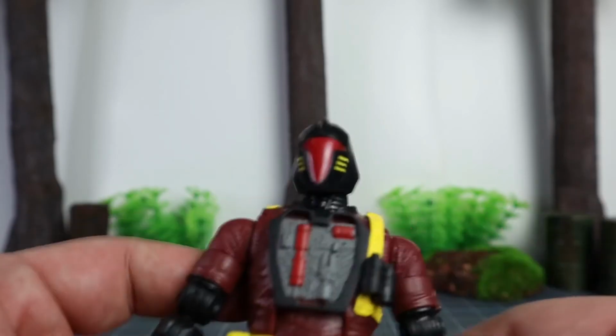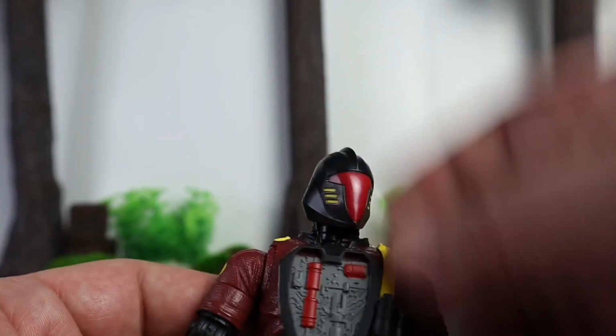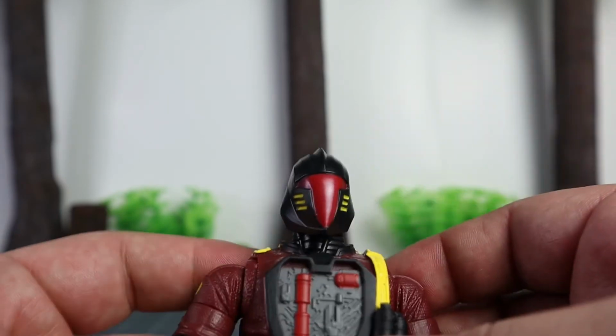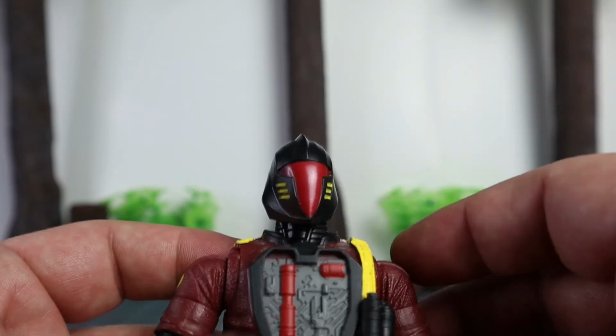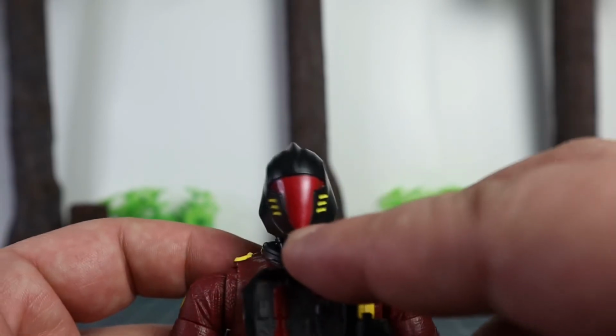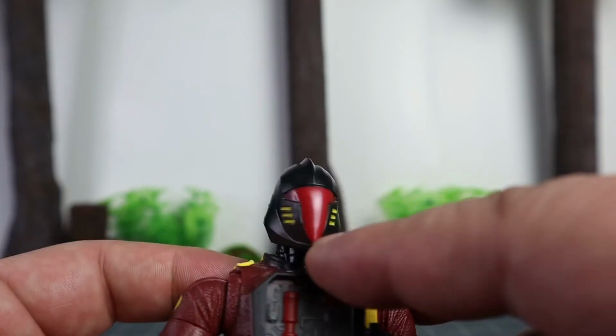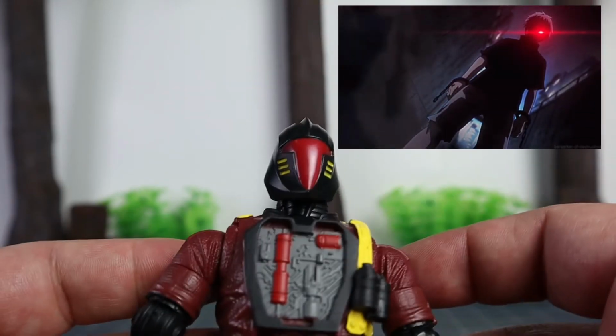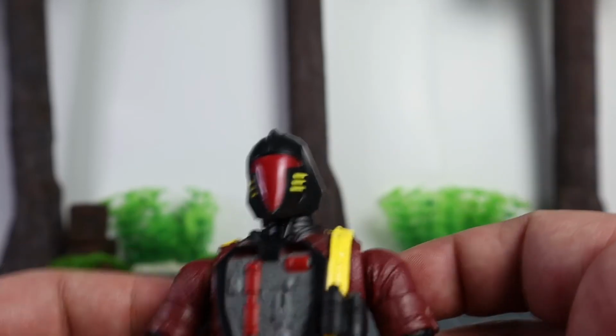Now, taking a closer look at the helmet, it's still primarily painted in black. Main differences compared to the original is the vents are painted yellow, and then we have this dark red, bloodshot red visor, which I can envision would be super frightening if you see it in real life.